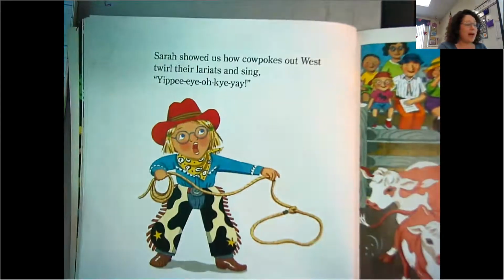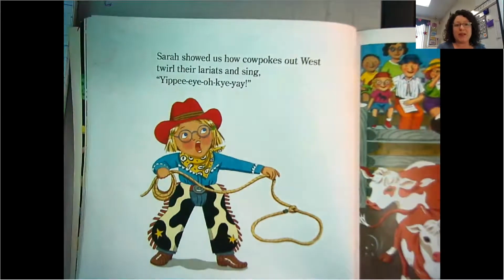Sarah showed us how cowpokes out west twirl their lariats and sing, yippee-yo-ki-yay, yee-haw.